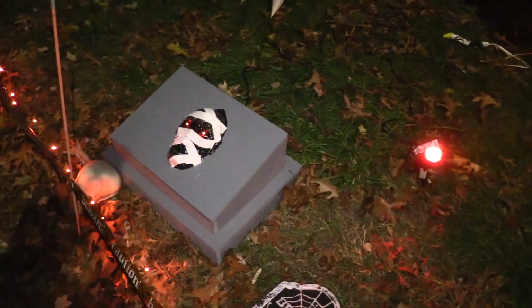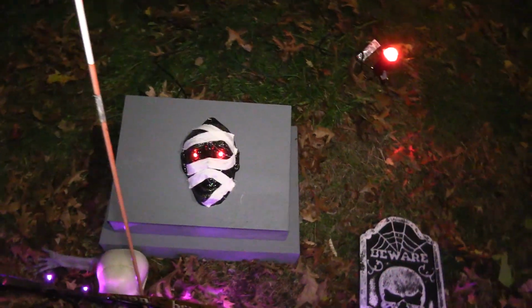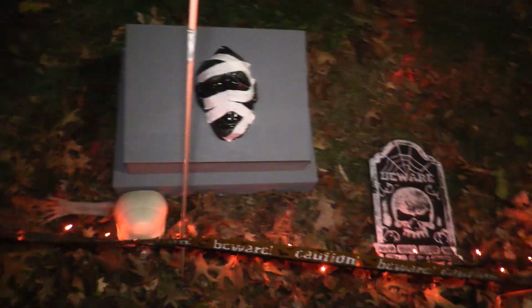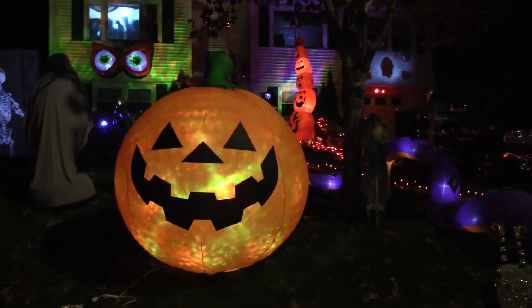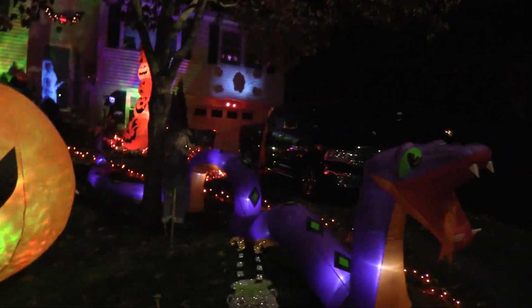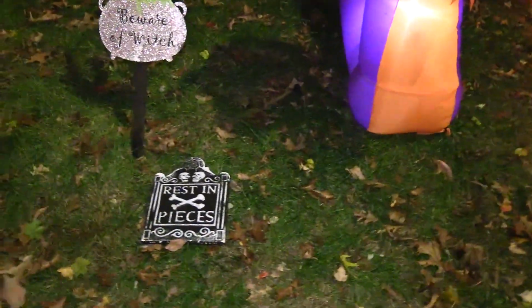This is a tombstone projector housing I built on Sunday afternoon, so I cut it out, painted it. I didn't get to make a custom tombstone top, so I just threw this lit mummy face, some bones and stuff here. The pumpkin, another Gemmy product with a blown out internal lighting system. It took me an hour to fix, hack together something for that. Scarecrow, he always seems to be getting forgotten. Witch Brewing, rest in pieces.